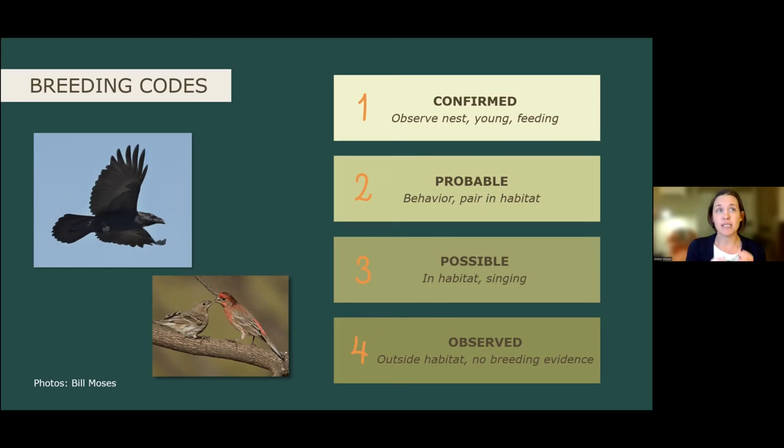Your goal as an atlaser is not really to say this bird is breeding, this bird is not breeding. Your goal is just to watch for those behaviors and code them. Then on the back end, with our data review process, that is where we identify what was a breeding record and what was not a breeding record. And of course, these observations provide different levels of evidence for breeding.